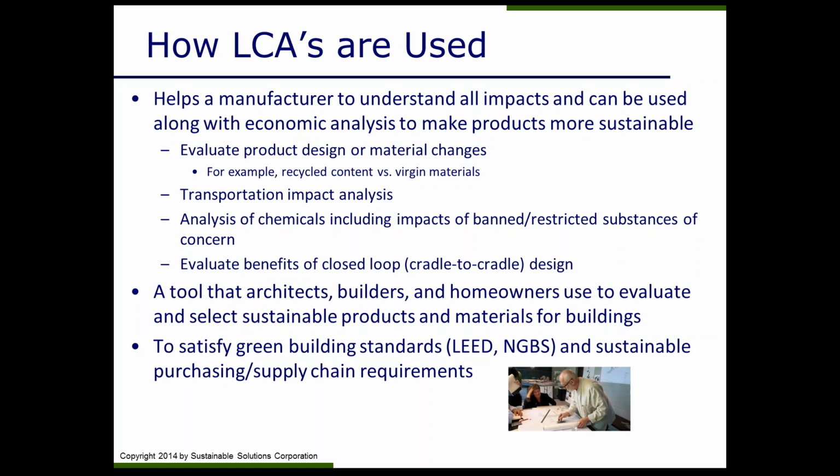Maybe they have identified some chemical of concern when doing the life cycle assessment. Now they can look at potential alternatives and evaluate those against the original material to see what would be a better solution in the product. And maybe they want to take the step of going to a closed-loop design system for their products, where they actually have a take-back program and take that product back at the end of its life and recycle it back into a new generation of that product. And so life cycle assessment can help show the benefits of doing that as well.